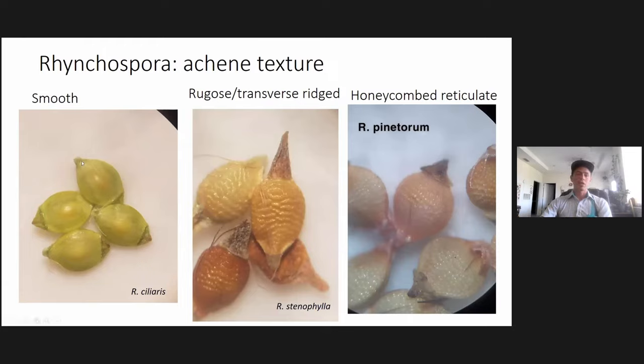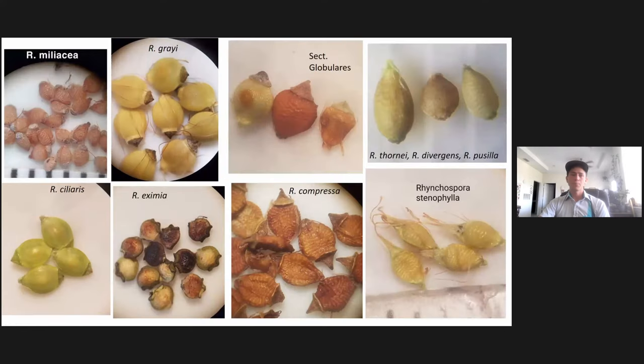So yeah, they can be kind of smooth. These have bristles. Or they can be rugose, or what's called transversely ridged sometimes. Or sometimes they can look really cool, like honeycomb reticulate patterns. So when you look at the achene at first, you think some of these are important, but the surface of the achene, the bristle length and how they're barbed are going to end up being some of the most important characters if you're trying to identify these things.